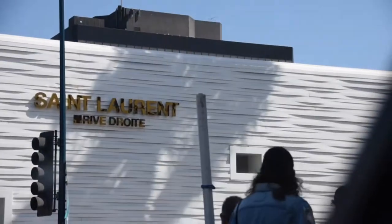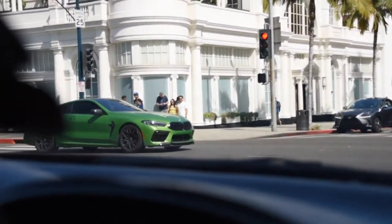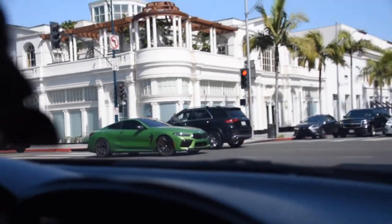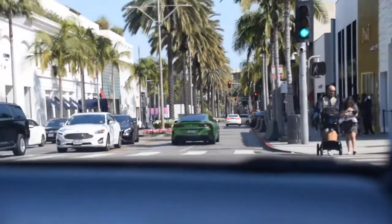All right, tell me what you guys think this guy's up to. He's got a megaphone on his back and he's holding a thing of pipes. What do you think he's doing? Another megaphone. He's got a whole megaphone. Speciesism? Oh, I know what this is. Never mind. Oh, look at that. Ooh, nice. M8 in green. We're not going to give any more attention to the animal rights protesters. That's what they are.